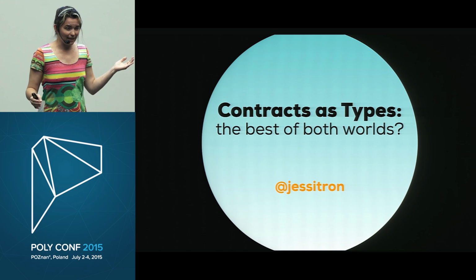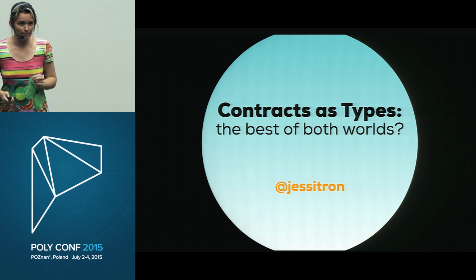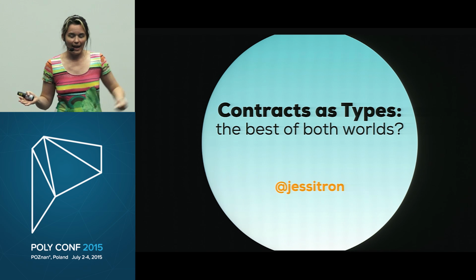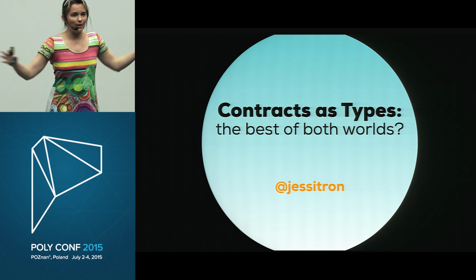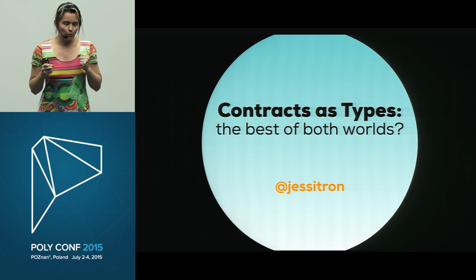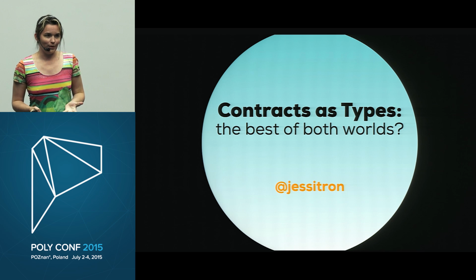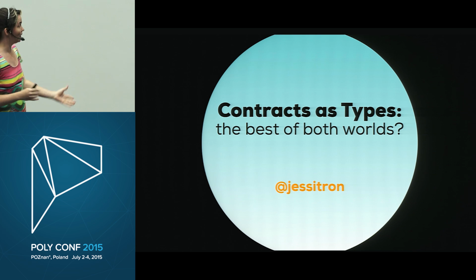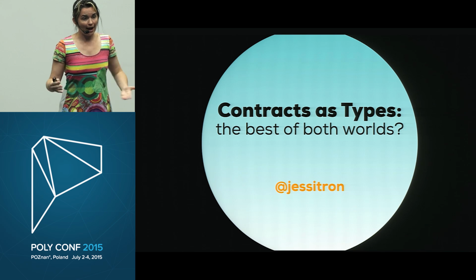And in fact, I think that this kind of contracts just might be the answer to the age-old debate between types and tests. These are two ways that we as programmers endeavor to answer the root questions of science and philosophy. What do we know and how do we know it? That's actually not a joke, it's true. So what do we want to know is whether our code works. And how do we know it?